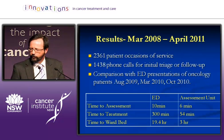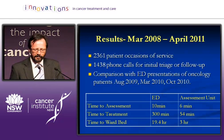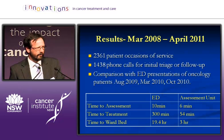So over a 3-year period, we chose 3 fairly random months in ED to try to get an idea about when interns and RMOs are at the beginning of the year, the middle and the end of the year, rather than doing it all in January, February, where generally it's a chaotic part of the world, EDs. Not that it's not normally. So over a 3-year period, it's about 700 patients a year. In addition, there are a lot of extra phone calls, either for initial triage or for follow-up.